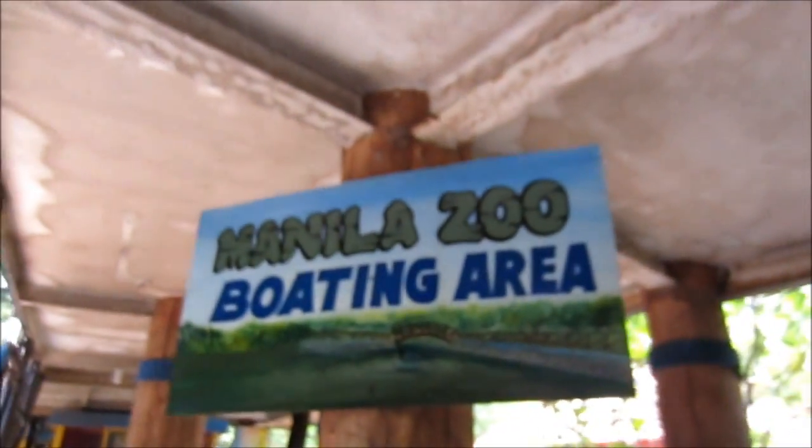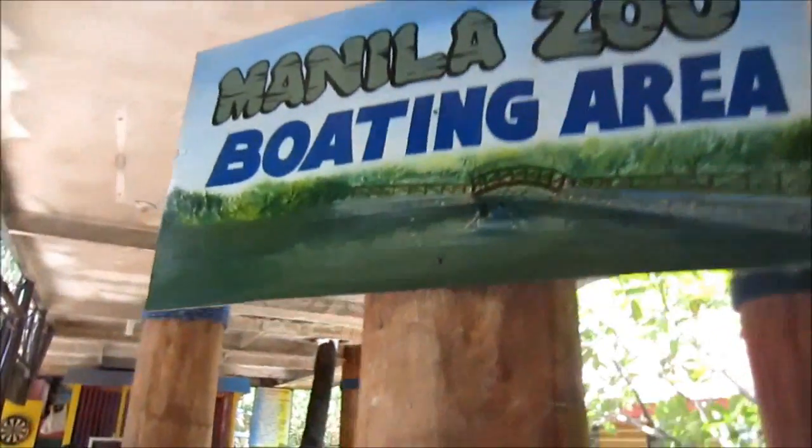We're gonna ride the bangka. And we're gonna ask Kuya to take our picture kasi wala kaming picture kaming tatlo. Yan si Kuya photographer. One picture daw, 35 pesos. Okay lang yan. We have the Manila Zoo boating area.